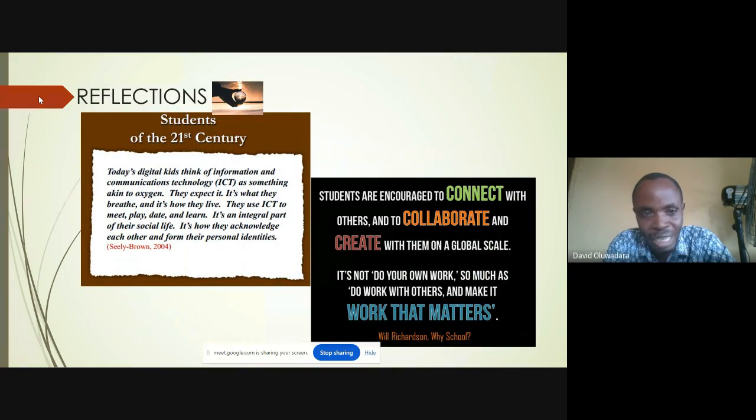I'm not going to read them out to you. I'd like you to just read them, and then we are going to have just a few minutes of brainstorming around them. I would like to hear our voices this time. Read them, students of the 21st century, read these two and tell me what you think. What does this say to you? Does this resonate with you in any way?